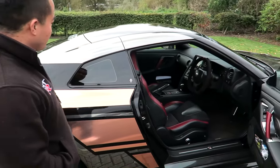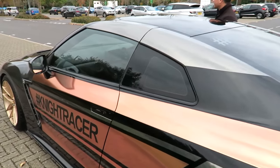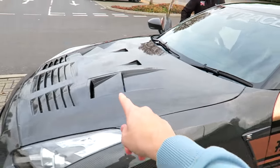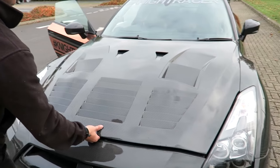Yeah, factory paint. So I think it's time to go for a drive and see what this thing is like, because obviously this is faster than mine. It's 800 horsepower. We've all got different settings. Actually, you know what? Let's pop the bonnet. We haven't seen what's underneath yet. Here we go. Cue the music.